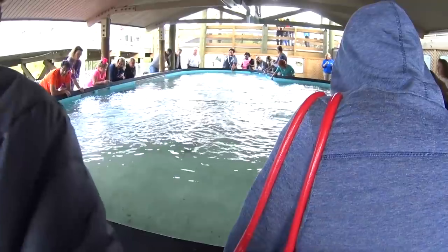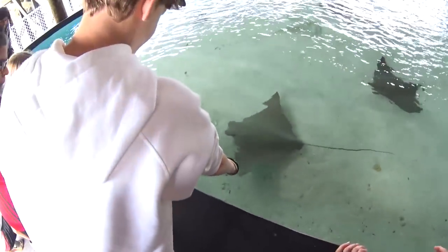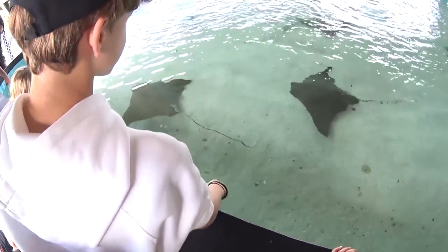Oh, yeah. They can touch animals too. We just ask that they lay up on that top platform. Don't put your feet in the water. Not sitting.